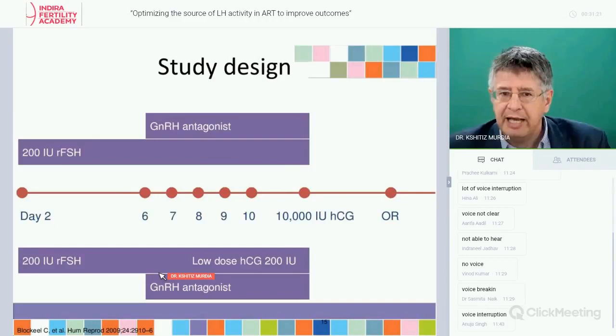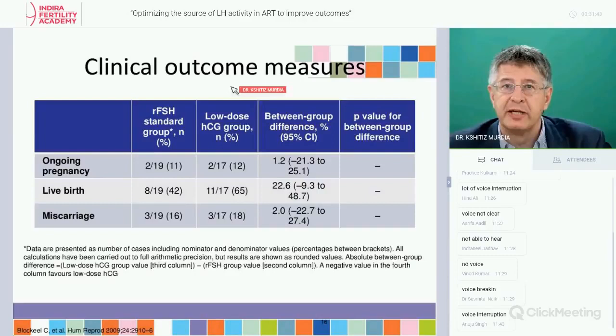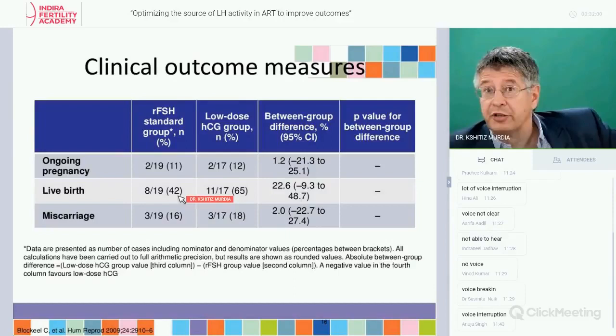In the study group, we stopped the FSH completely and we replaced it with 200 units of low dose hCG every day. So no FSH at all. What were the results? Well, the results were here. You see live birth rates in the control group 42%, 65% in the low dose hCG. This is not significant because the numbers were very small, but you can see that if you replace FSH with hCG, it doesn't affect your pregnancy rate at all. On the contrary, there's a clear tendency to have even a better pregnancy rate if you just continue with hCG 200 units every day. So that works very, very well.